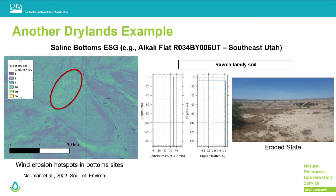Okay. You want another example of a dry land? Mark does. So this is some more recent work from Travis, in these saline bottoms in southeastern Utah. And this is much less about fire or vegetation building up carbon, but now it's a matter of wind erosion. And these sites are more susceptible to wind erosion and loss of topsoil, and yes, organic carbon, but also inorganic carbon gets taken away with this erosional loss.